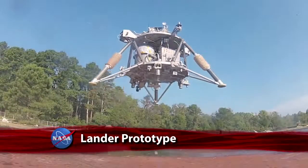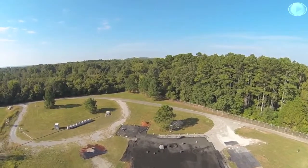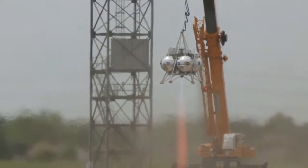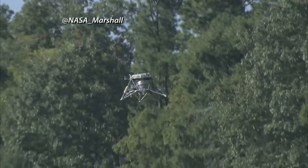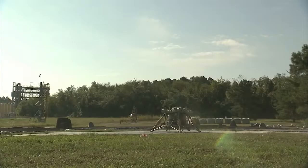The Mighty Eagle prototype lander successfully completed a test flight to help evaluate software. The Mighty Eagle and its larger counterpart, the Project Morpheus lander, are being used to mature the technology needed to develop a new generation of small, smart, and versatile robotic landers that can accomplish scientific and exploration goals on the surface of planetary bodies.